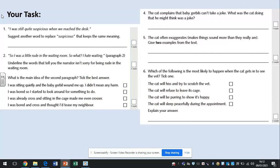So your task today is to answer the sheet based on this text. So question 1, I was still quite suspicious when I reached the desk. Suggest another word to replace suspicious that keeps the same meaning. Number 2, so I was a little rude in the waiting room. So what? I hate waiting. Paragraph 2. Underline the words that tell you that the narrator isn't sorry for being rude in the waiting room.